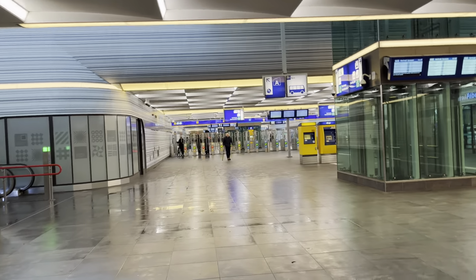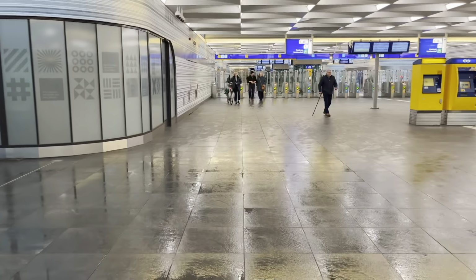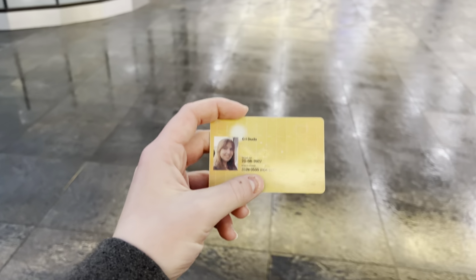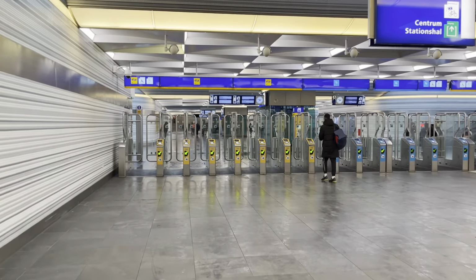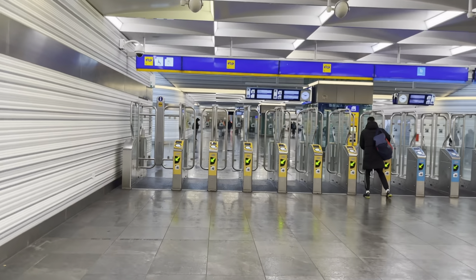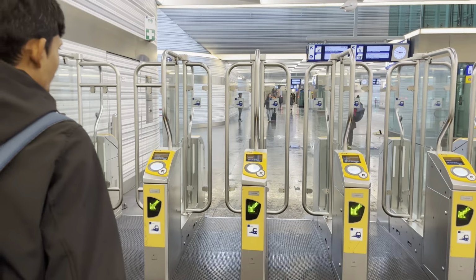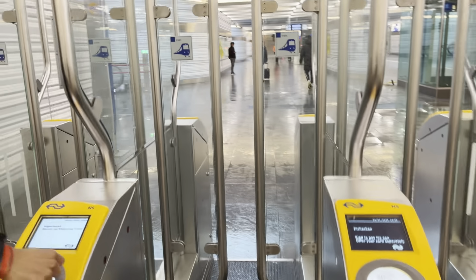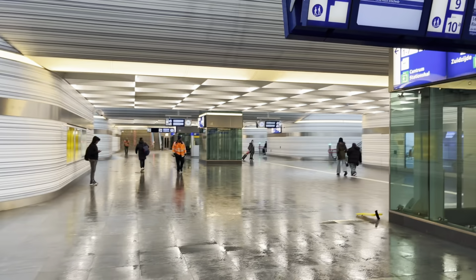So guys, to enter most of the train stations, like to get access to the platforms in the Netherlands, you need this. That's a train card. You can have tickets as well. You can just put it on this, and we are going in here. And we are in.